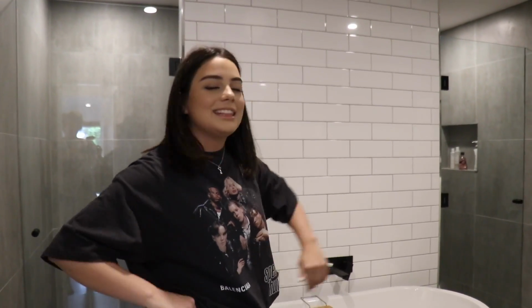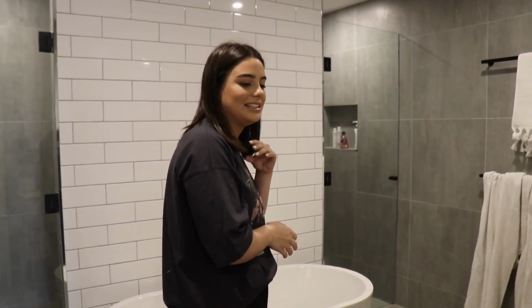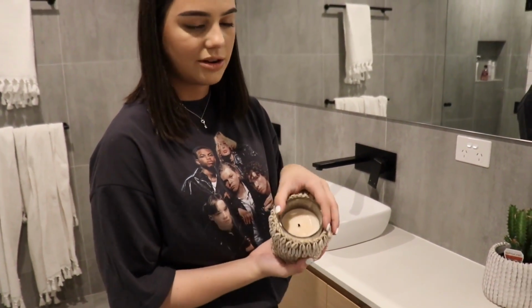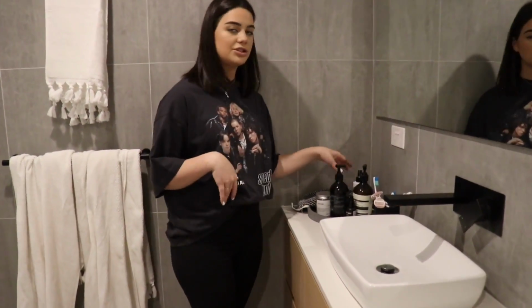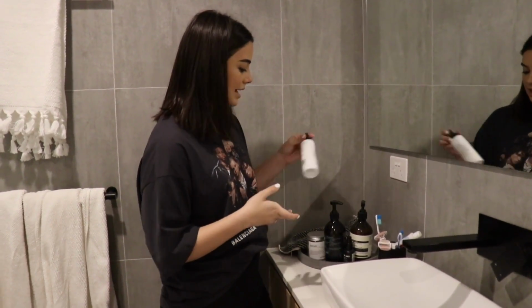So anyway, this is the last room of the house. This is our ensuite. And not much to it. We have a little plant here, a little cactus. This, I actually don't know what this is for, but I use it as a candle holder because it's kind of perfect. And that was from Indie Home Collective. And then over here is where we keep our soaps, our hand wash, a nice room spray. I have a room spray everywhere because I like things to smell good.